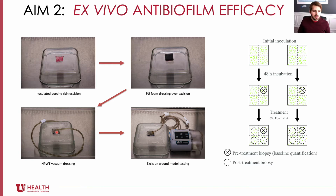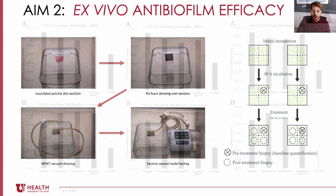Then we created a seal with tubing around it, hooked up the suction, and ran it for 48 hours after the initial inoculation. We did one punch in the corner so we could run tests on that and see how much biofilm we were able to detect. Then we did the remaining 3 corners after 168 hours, or 7 days. And I'm excited to show you the results now.